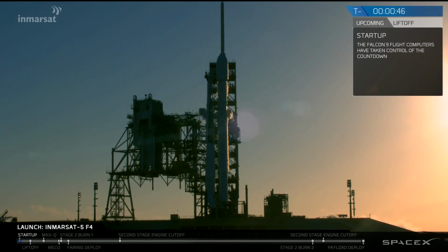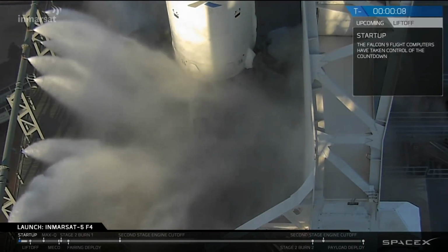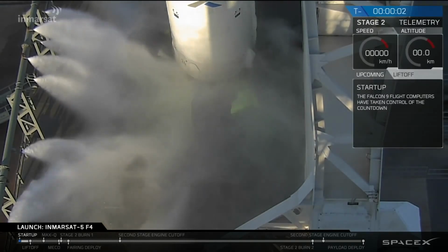Stage 1, Stage 2, press for flight. LDs go for launch. T-minus 30. T-minus 20. Falcon 9's configured for flight. T-minus 10, 9, 8, 7, 6, 5, 4, 3, 2.